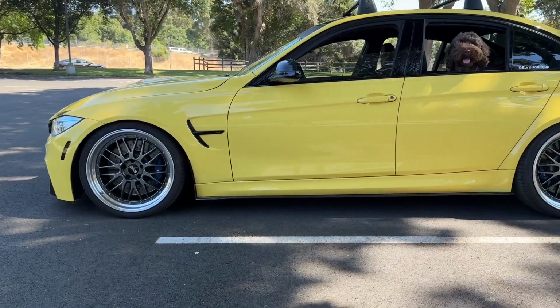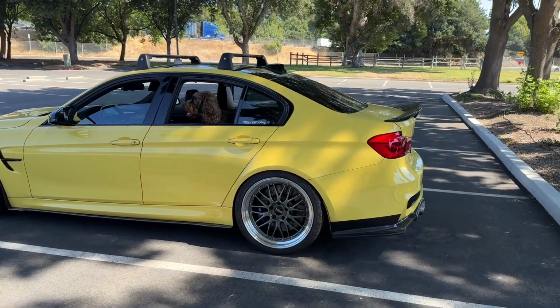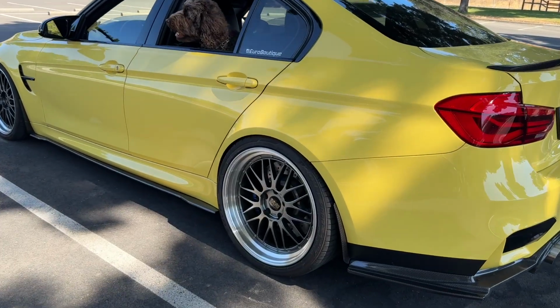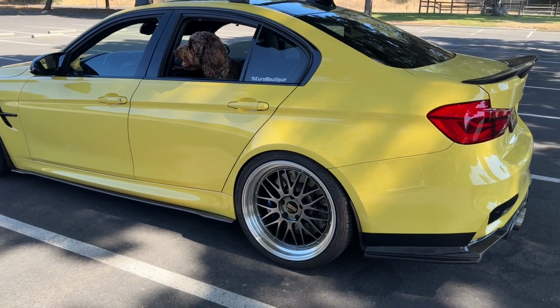This is with the KWs. We had different sets of wheels on it. I think we started out with Volk TE37s, went to BBS FIRs. I didn't like the FIRs. We finally settled on the LMs, which really give the car its character, I think, because it is a classy car, it is sporty, and the polished lips definitely look good.